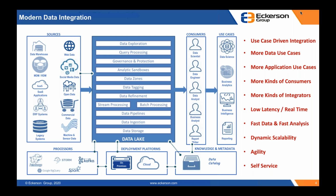If I'm someone who depends on data to do my job, I need that data fast. I need the data management environment, the analytics environment to scale to handle whatever workloads I throw at it. I need the ability to be agile, to discover requirements, to discover new questions, to adapt to changes on the fly. And I want self-service. I want to be able to go get the data myself, analyze it myself, and not be subjected to the backlog and the bottleneck that tends to exist with IT organizations today.